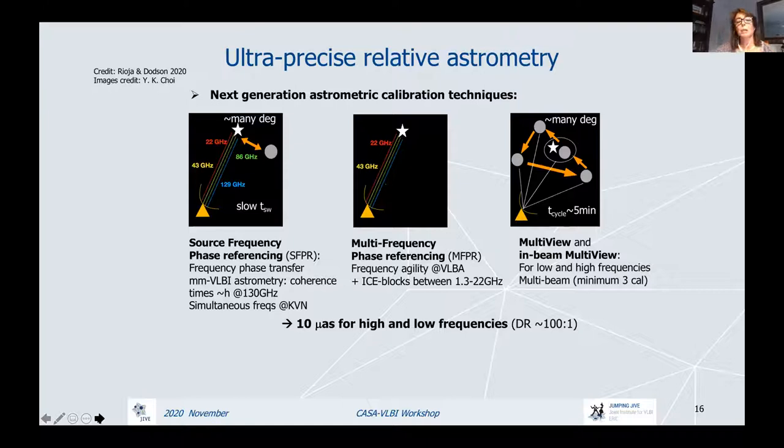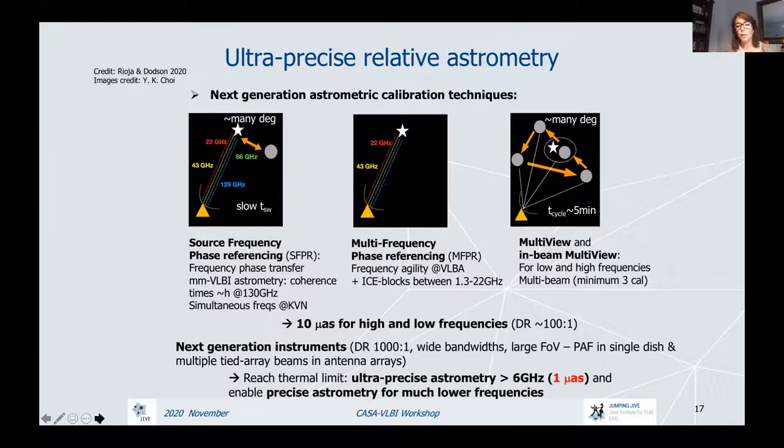With these next generation techniques, we've been able to achieve up to 10 microarcseconds for the high and low frequency regimes with a dynamic range of approximately 100 to 1. With the next generation instruments, the dynamic range improves by an order of magnitude. There are wider bandwidths and larger fields of view, so the thermal limit would be reached with much better precision. Above 6 gigahertz, we'll be able to reach 1 microarcsecond accuracy in positions, and enable precise astrometry at much lower frequencies.